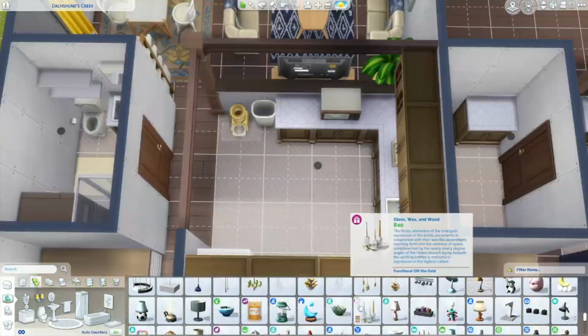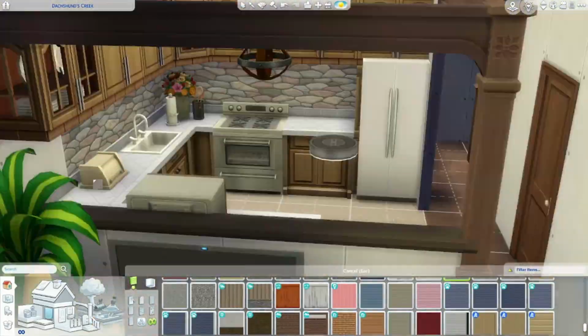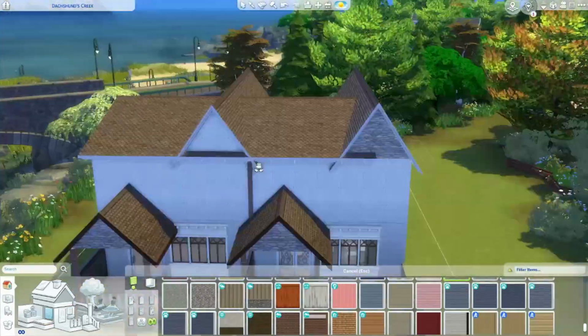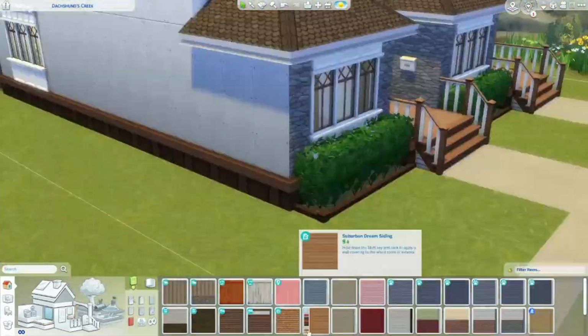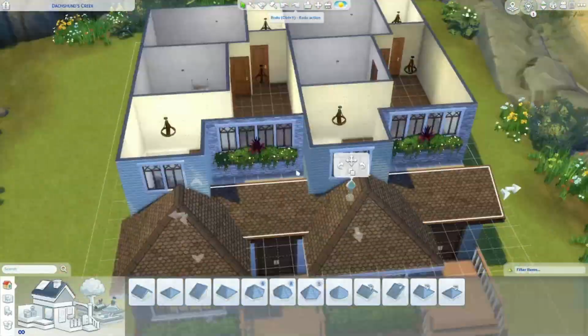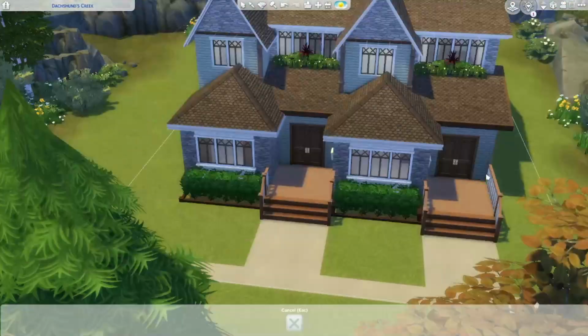So this is 3 bedrooms, 1.5 bath, and then it has a kitchen and a backyard area, and yeah, I don't know, it's really fun, it's really cute. I struggled with the roofing, but luckily I figured it out. I think it's so cute. I love this. I want to do a bigger one.